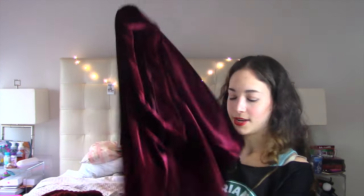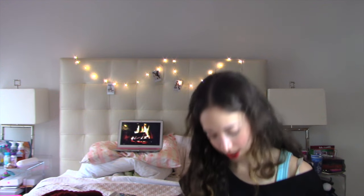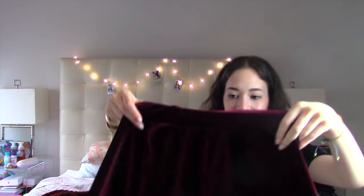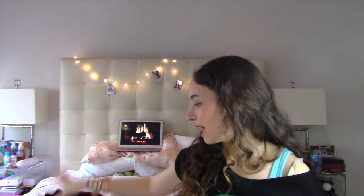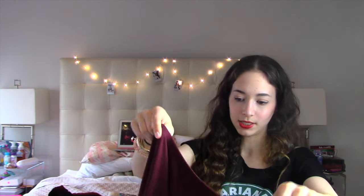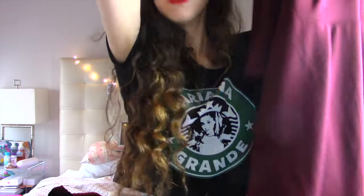So then the next thing I got, and this is also from Forever 21, I believe. Yeah. It's this, no, not from Forever 21. It's from Nasty Gal, and there's fuzz all over it. It's a velvety skater skirt, and it's so cute. And then I got this from Forever 21, and that's the last piece of clothing I have. It's this dress, and it is so cute.